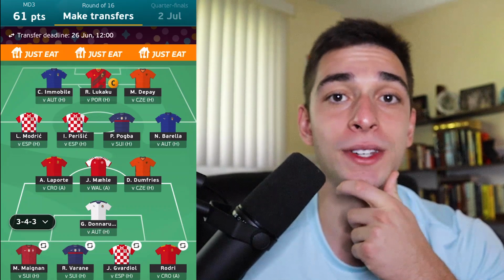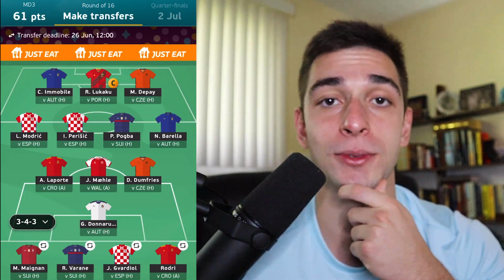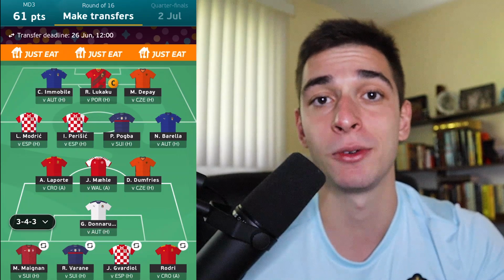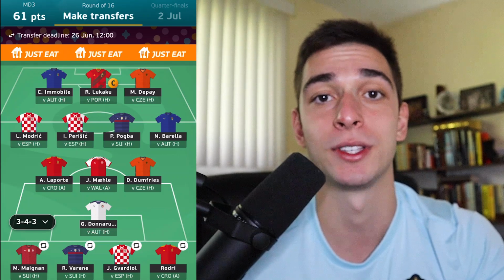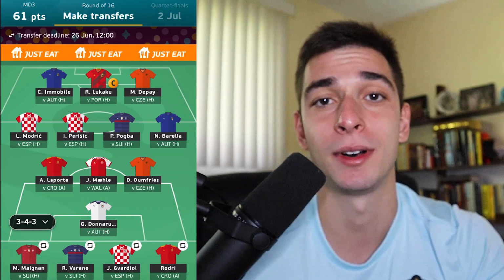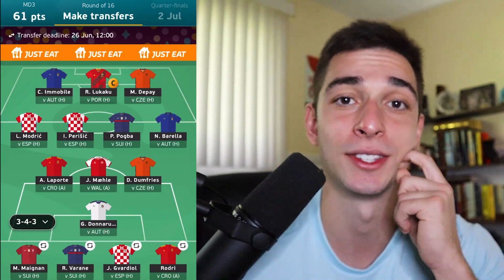Now that they're out of the group of death, I think they will start to bag some more goals, and Pogba will be a main provider for them. He's been playing pretty well in this Euro Cup, so I thought it was a safe choice. I kept Barella, who only got 1 assist so far, but I'm hoping that he does something against Austria.